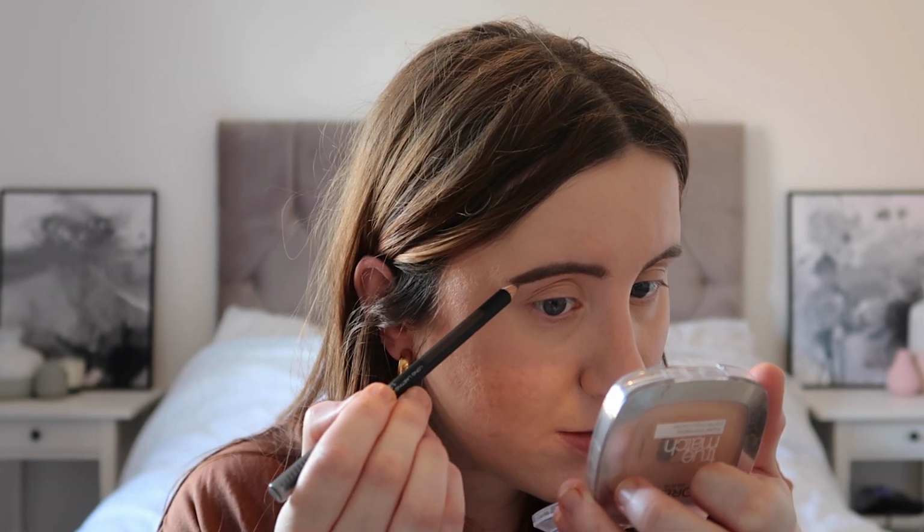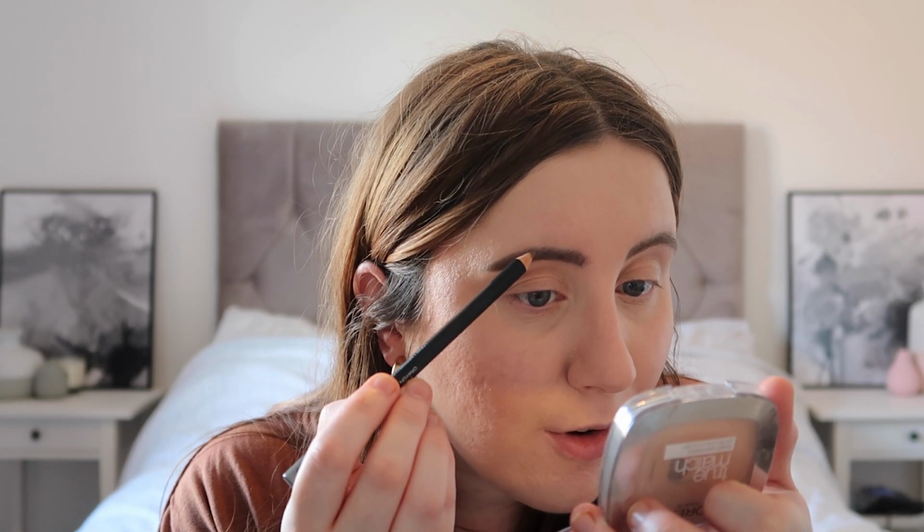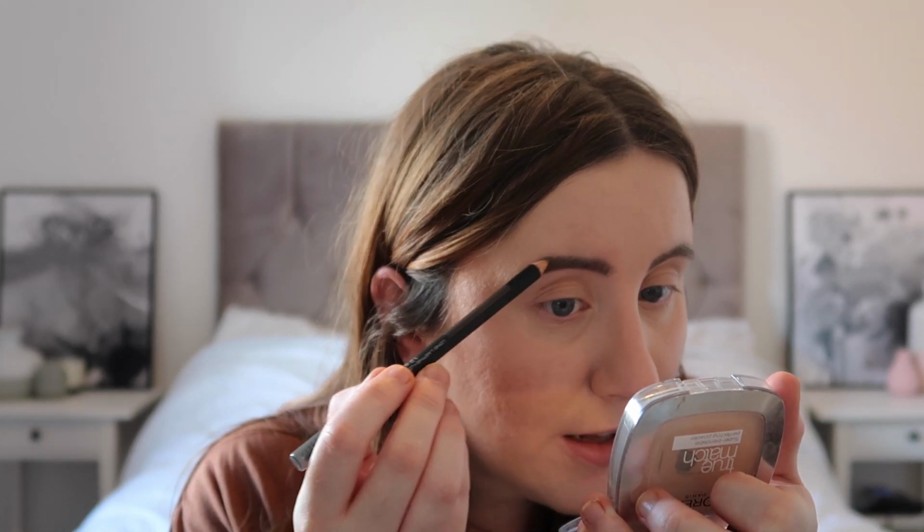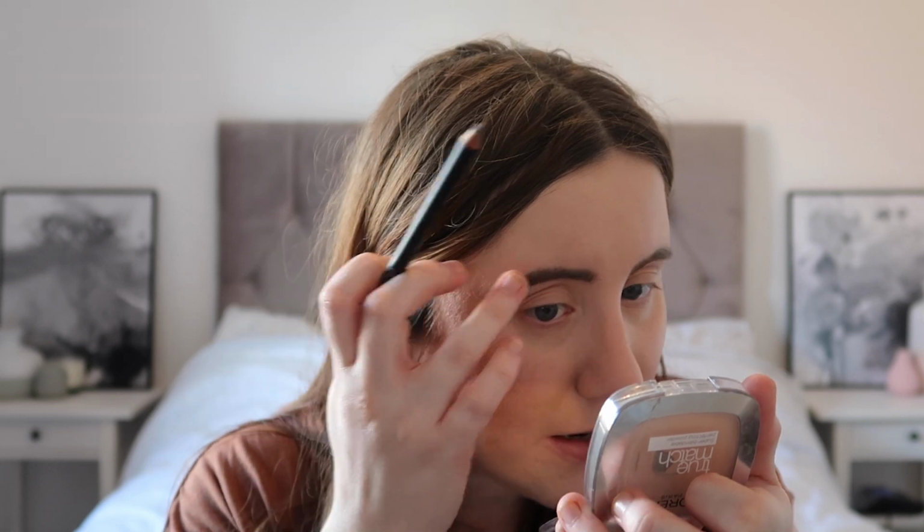So this isn't as bad as I thought. Usually when it comes to eyebrow pencils, I feel like I'm dragging my skin and it really hurts, but this actually feels really nice, and it's creamy as well.